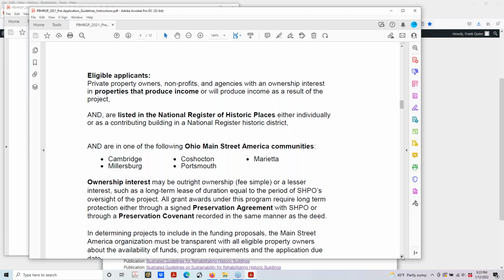So we note that ownership interest, it could be the name on the deed, or it could be a lesser interest, such as if someone had a long-term lease on a storefront area. However, you would need to get the express permission, of course, of the property owner saying that this was okay to apply for and receive funding through the Paul Bruhn program. As we also stated, there is either a preservation agreement or a preservation covenant that will need to be filed either with SHPO or formally filed in your county courthouse at the end of the grant period.